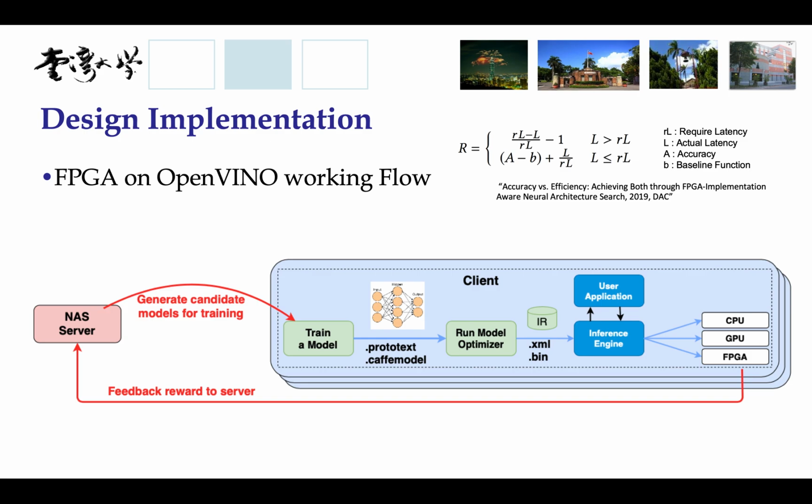Design implementations. The OpenVINO toolkit consists of the model optimizer and inference engines. It allows developers to take advantage of FPGA boards, to convert CNN models and develop on FPGA to efficiently obtain the inference times. Here we adopt Intel's OpenVINO toolkit. The figure illustrates the OpenVINO working flow.